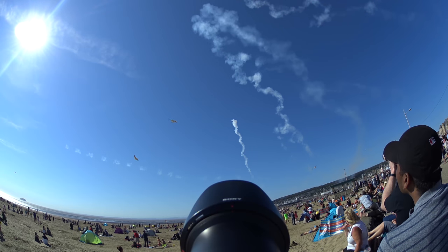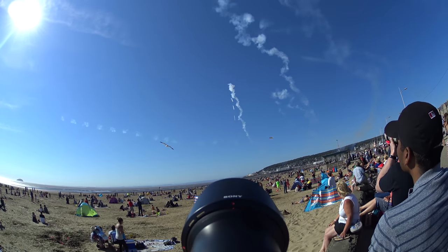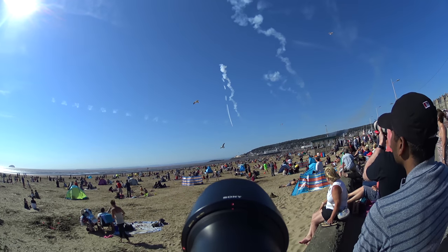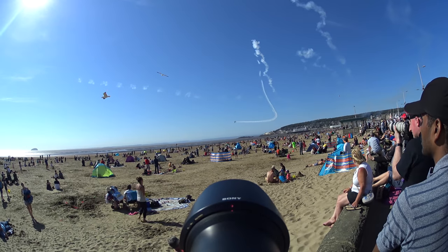He's still rolling, coming out of the smoke. That's a 2.5 turn torque roll. Rock and roll, ladies and gentlemen. Never mind about torque. That's T-O-R-Q-U-E. Back onto the display line again. Full smoke, no blips there.